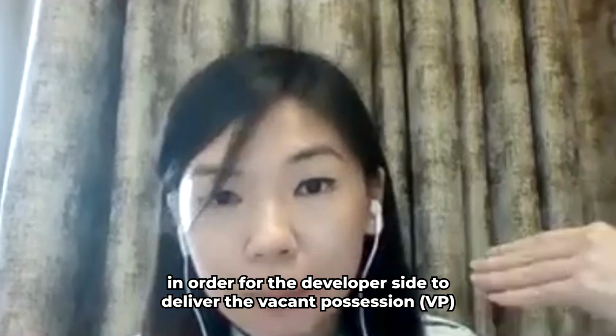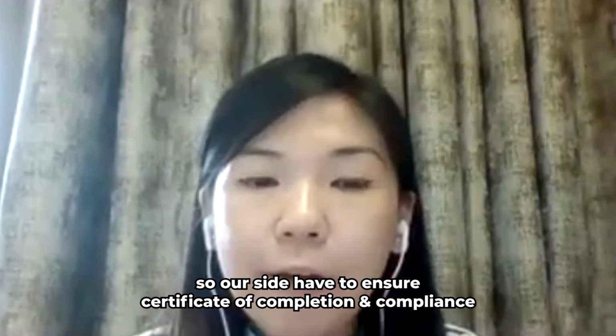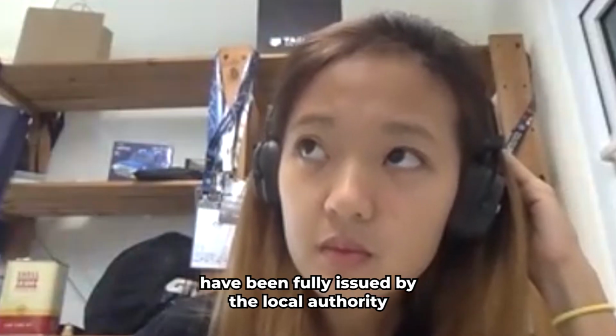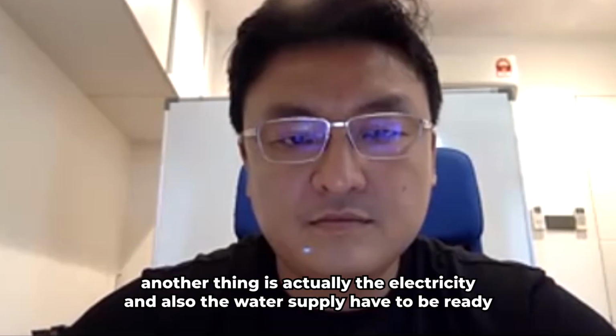In order for the developer side to deliver the vacant possession, the VP, our side has to ensure the certificate of completion and compliance have been duly issued by the local authority. Another thing is that the electricity and the water supplies have to be ready.